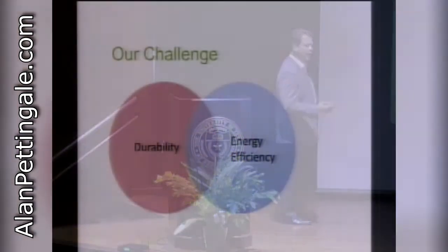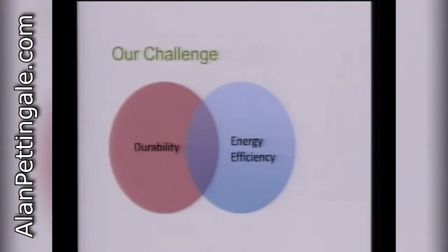But a lot of what we're talking about is durability when we're faced with a problem, especially with historic buildings. And that's what a lot of this conference, this workshop, is about: durability. But one thing that I found is I'm constantly being challenged to improve energy efficiency while still not compromising durability.